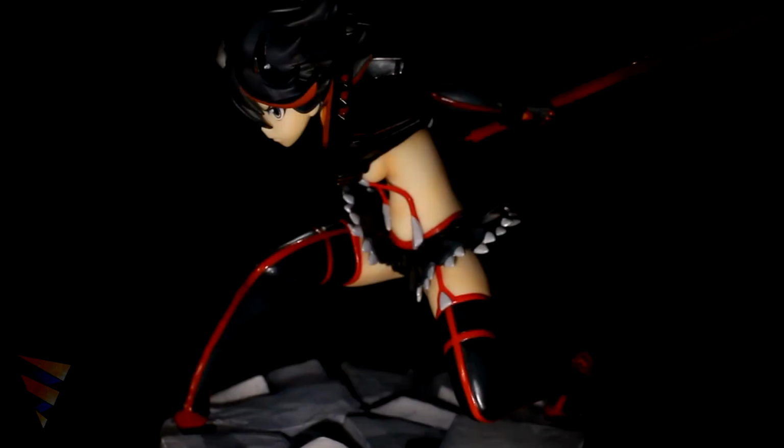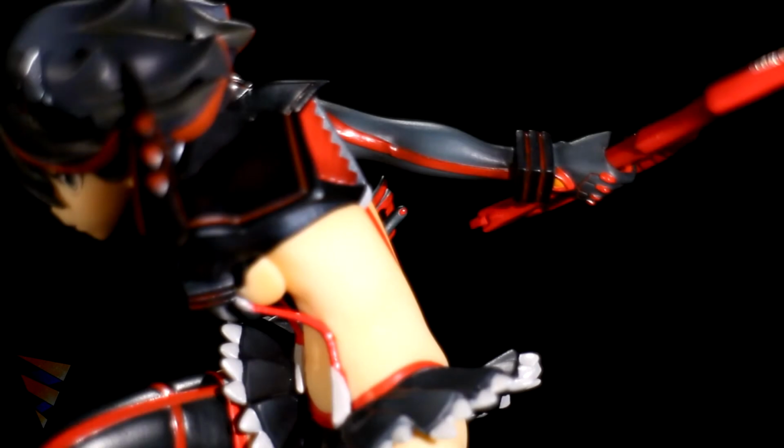Ryuko's pose, even if you ignore the sense of motion that I keep yammering on about, is certainly one of the more interesting ones that I've seen in my time as a figure collector. Her low centre of gravity makes her appear a lot smaller than she actually is, but it also allows for some great definition on both her arms and her legs, which I suppose is one advantage among many to her looking like she's not got much kit on.